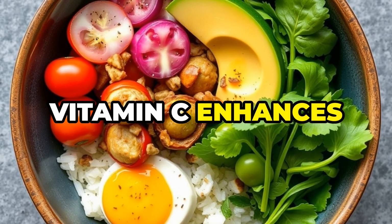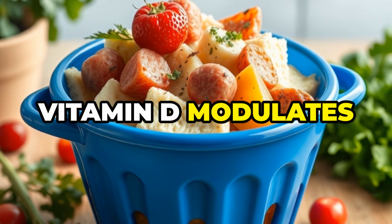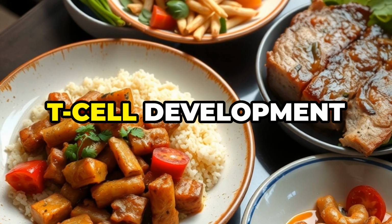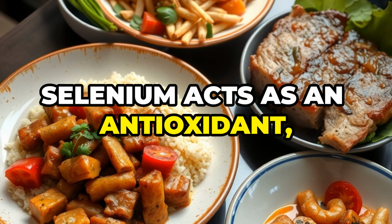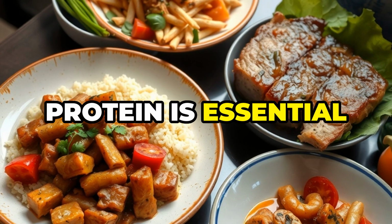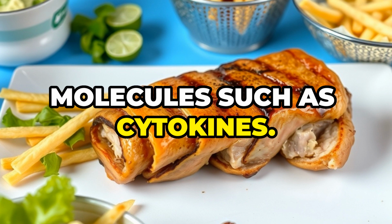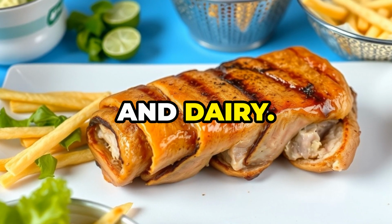Vitamin C enhances the production and function of white blood cells. Vitamin D modulates immune responses, helping prevent overreaction or autoimmunity. Zinc is vital for T cell development and function. Selenium acts as an antioxidant, protecting immune cells from oxidative damage. Protein is essential for the synthesis of immune cells, antibodies, and signaling molecules such as cytokines. Rich sources include lean meat, fish, beans, and dairy.